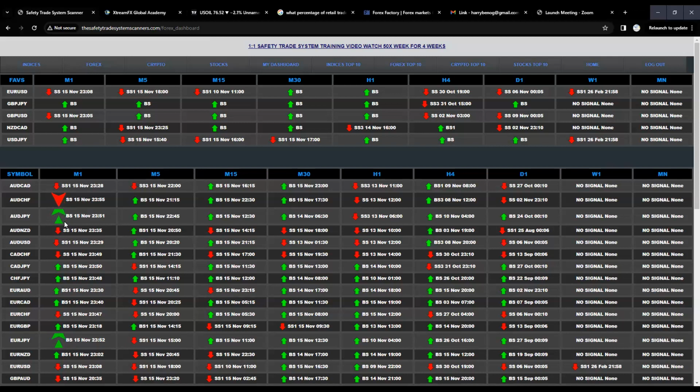Just look at it. For instance, here now we have AUD JPY, and it's saying buy. Then we have AUD CHF saying sell. And this is on 1 minute time frame. And when we go to our chart, you will see that this AUD JPY is perfectly set for this buy stop. And this one is perfectly set for a sell stop.